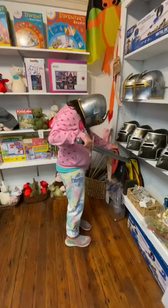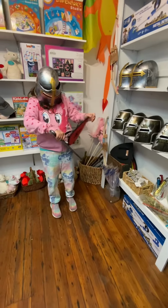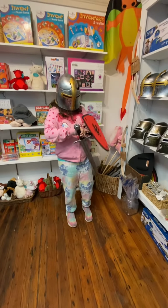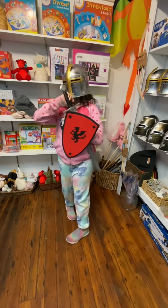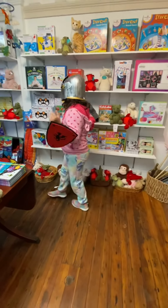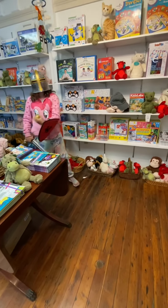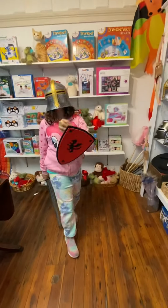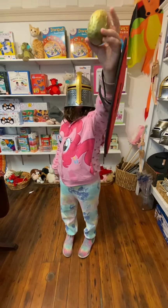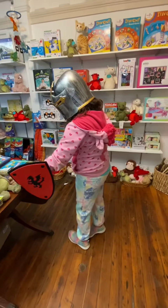No, take a picture of that. Oh, you look so fierce. Careful. It's an impression of building cardboard. Yeah. I've gotten the dragon egg. I found the golden dragon egg. Now you must guard it with your life.